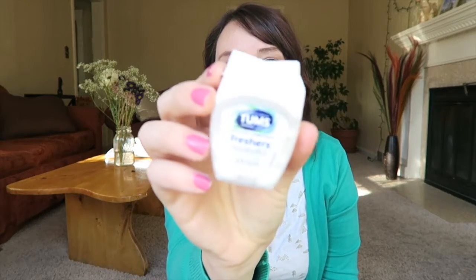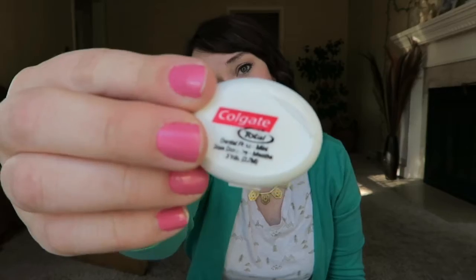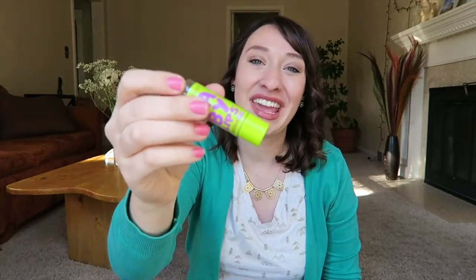Another lip gloss, Tums. They're great for emergency. Another lip thing. Never know when you're gonna need some floss. A Tide to Go pen. Another lip thing. Bobby pin. Okay, on to bigger and better things and seeing what else is in this third pouch.